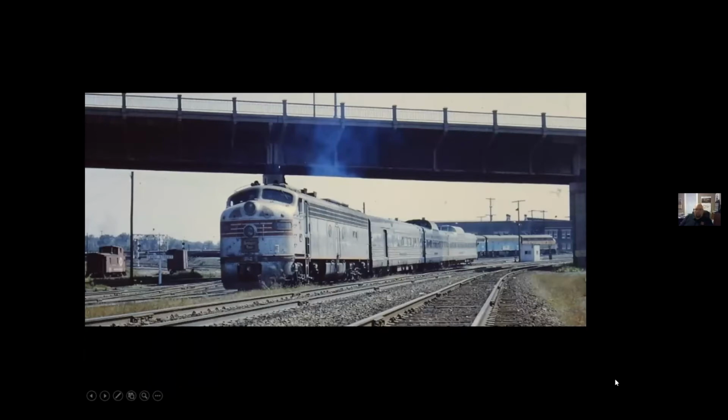Passing under Kellogg Street Bridge. This is heading to Minneapolis. There's our GN roundhouse in the background. And this is getting later in the 60s. We've got only 2 cars on the train, and then the unique baggage lounge car at the front.